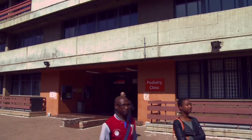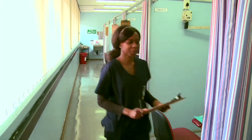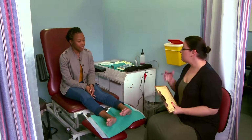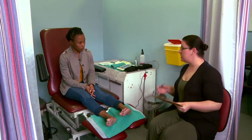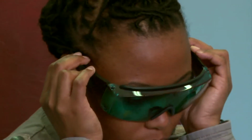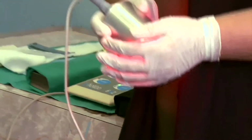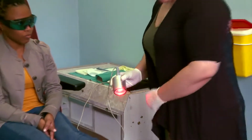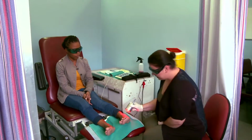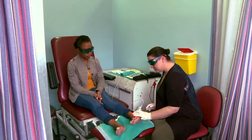We started the work in wound healing and specifically in diabetic wound healing, as this utilises lasers with low power densities, and it's very underutilised and unknown in South Africa, despite the fact that it's cheap, they're transportable, and they can be utilised for a variety of different disease conditions.